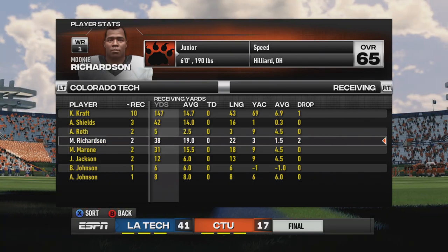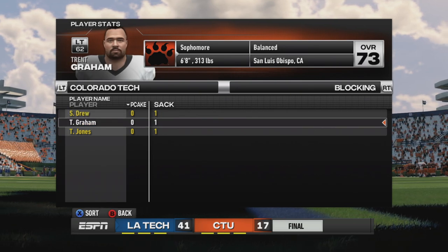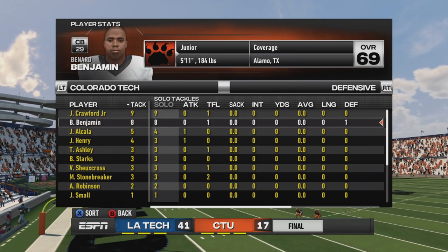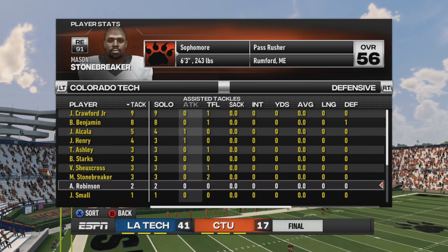Kentrell Kraft had an excellent game, 10 for 147, but who's going to be behind him? Who's going to be that guy? Adrian Shields had a good game. I would say our tight ends are going to have a pretty big role in the offense, especially going into conference play in a couple of episodes.